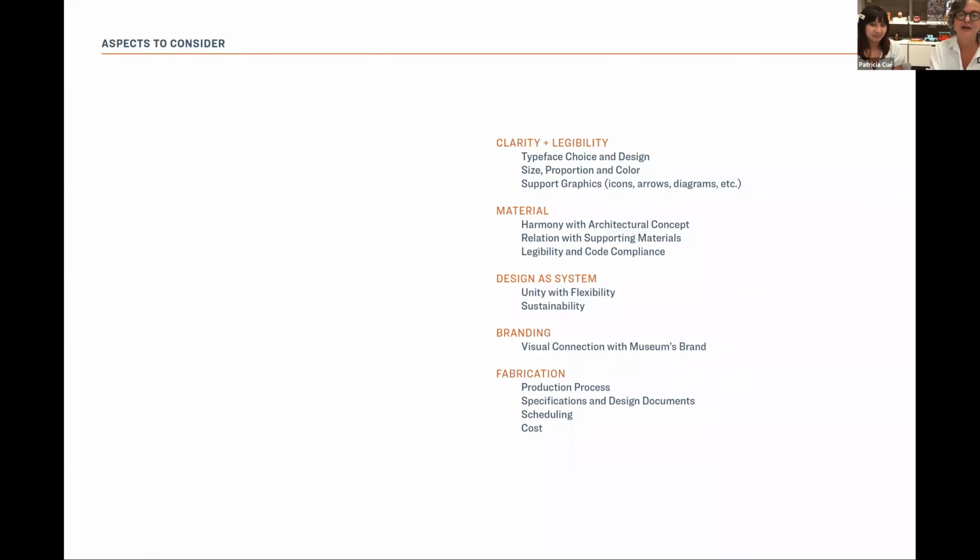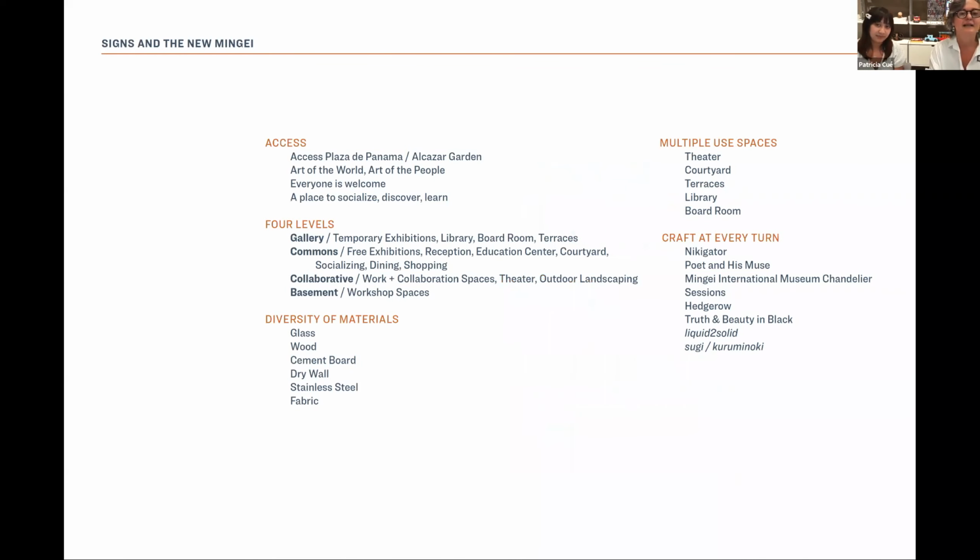So let's move on. And so the new Mingei, what were the aspects of the new Mingei that we really wanted to think of in designing this system?